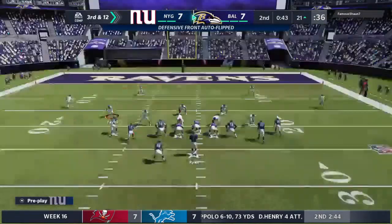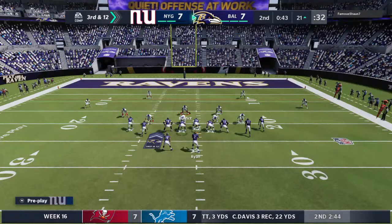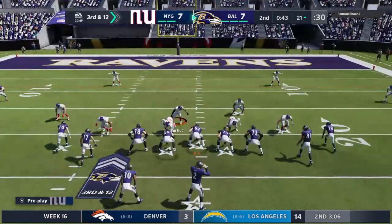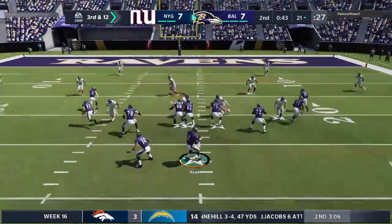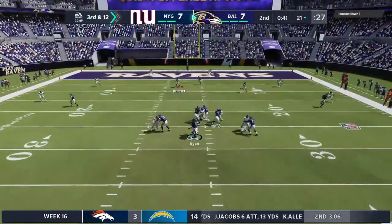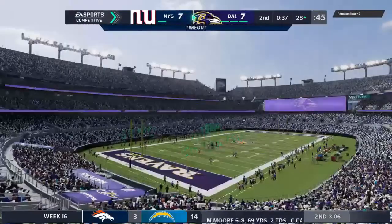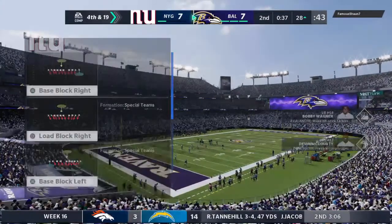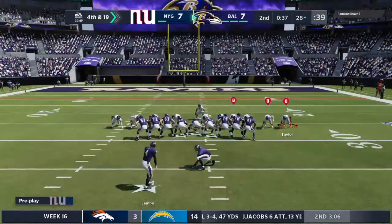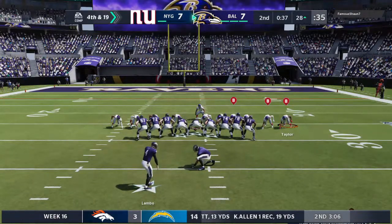7th play of this drive coming up, but a long way to go on 3rd down. Ryan. Good sack. They're going to get him. He's sacked back around the 28. Now the Giants will use the second of their 3 timeouts, as the clock will stop with 37 seconds to play in this first half.